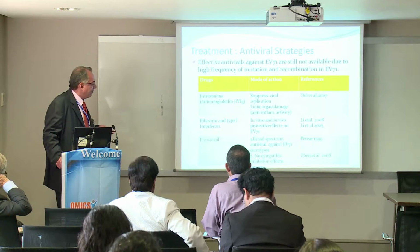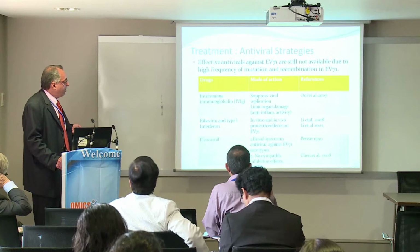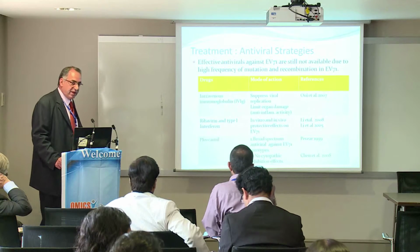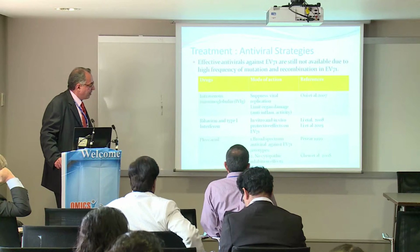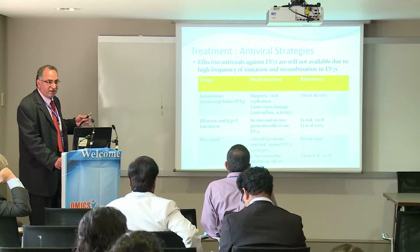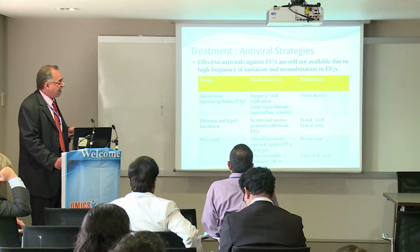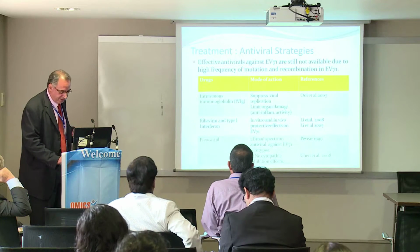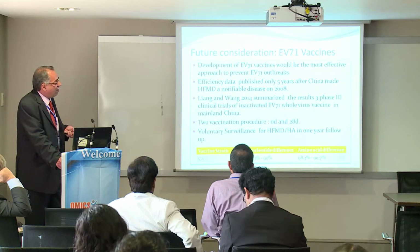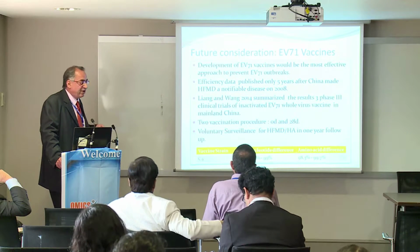Also, drugs like ribavirin and type 1 interferon work as a protective effect on enterovirus 71. Pleconaril is another drug which has a broad spectrum activity against various enterovirus 71 serotypes, but it has no cytopathic inhibition effect. As you can see, this is part of a long list, but for all of them, we don't have an effective antiviral up till now. Why? Because of the high frequency of recombination of the virus. Now, what about the future? Of course, when we are talking about vaccines, it's one of the most effective approaches to prevent outbreaks.